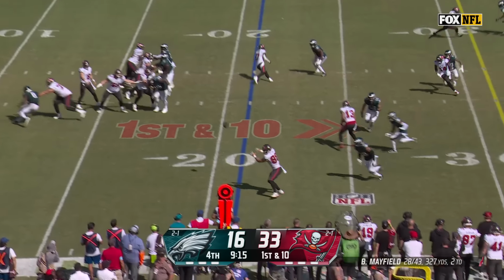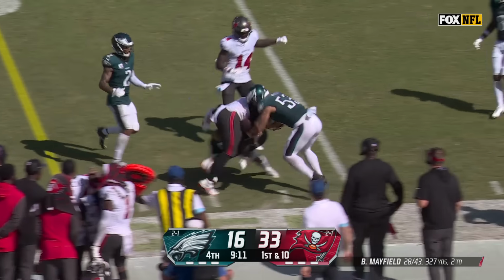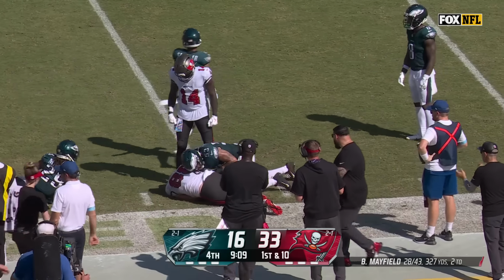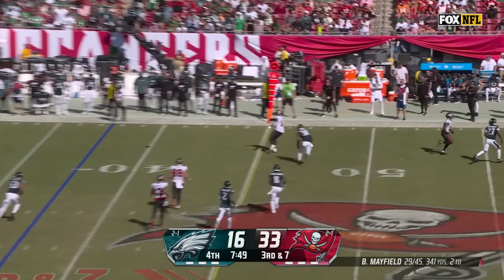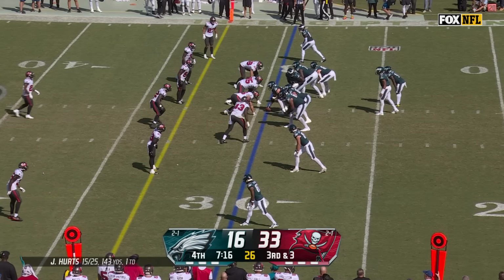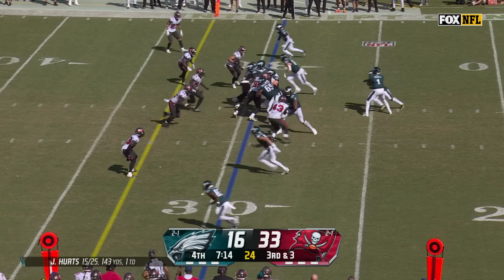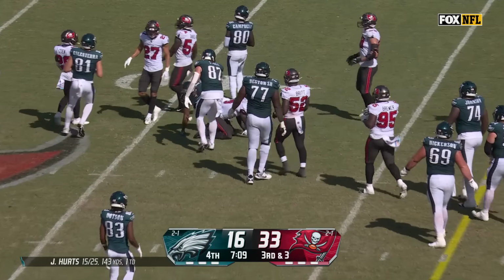Here's Mayfield back to throw it again. And Otton breaks the tackle. He's going to have a first down and more. Third and seven here. Blitz is coming. Mayfield sees it, gets rid of it. Incomplete. Tried to get Godwin involved. Lane Johnson allows nary a pressure. Fred Johnson's had his troubles today. Going to run it here to Gainwell and pick up a first down.